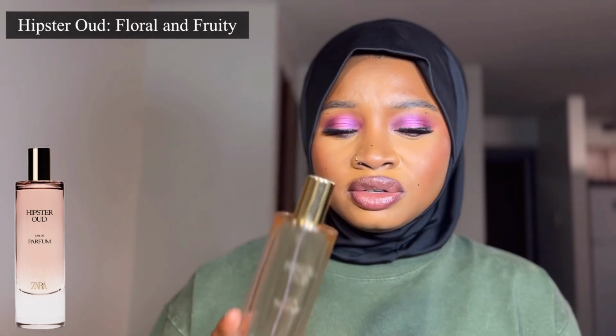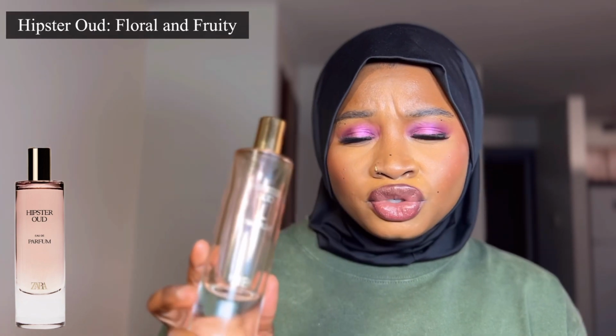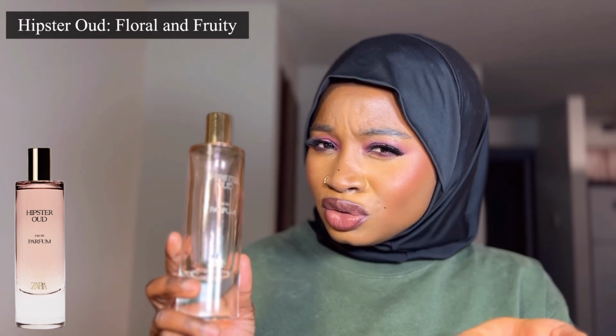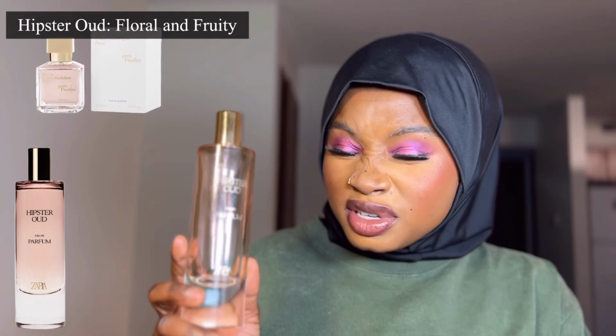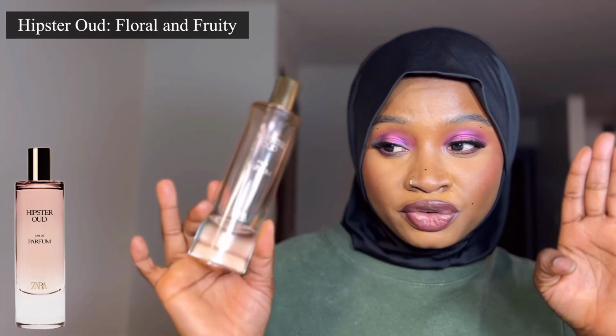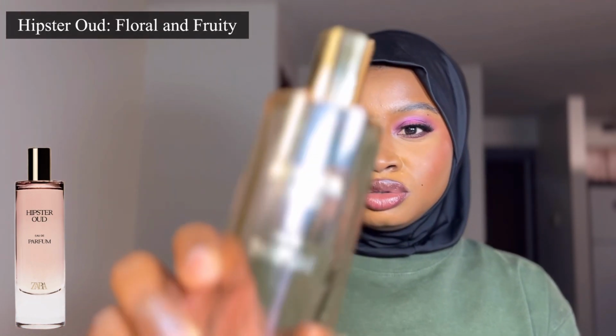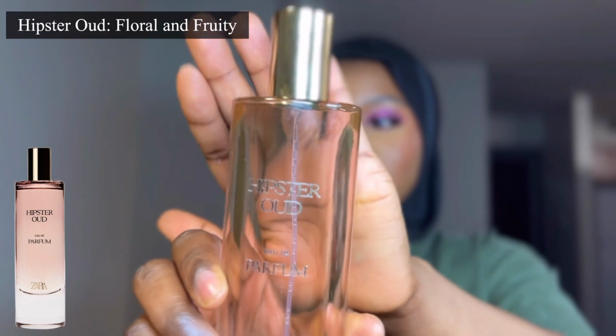I did watch this one video where this girl compared this to an MFK perfume. She said it was, is it Gentle Fluidity? That might not be the name of the perfume, but I will put the picture of that perfume somewhere. That's what she said this perfume reminded her of, or what it could have been a dupe of. But I don't know how true that is. I've not used that perfume. We haven't gotten there yet, but one day we will. But yes, that is it for Hipster Oud. I honestly don't know what else to say, other than the fact that it smelled good and it does last long.